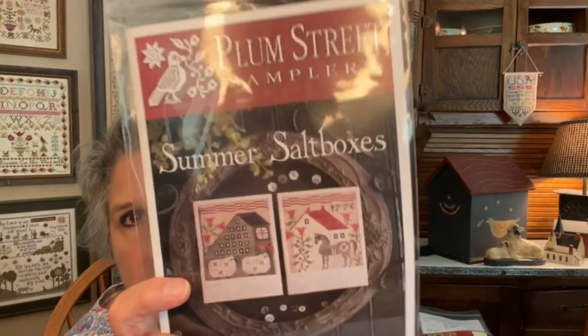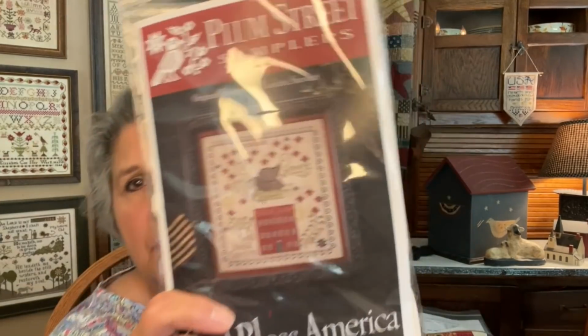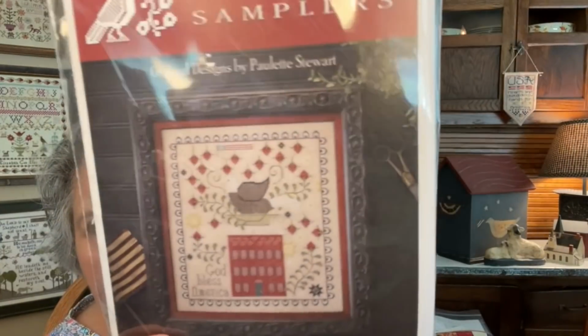I'm going to go through these very fast. Some are kitted, some are not. Some are salt boxes. This was released at Market by Plum Street, this past Market. I don't have any linen with it, but I did get the threads. I think I have them all. I might be missing one or two. And this one is called God Bless America with the eagle in the red house.